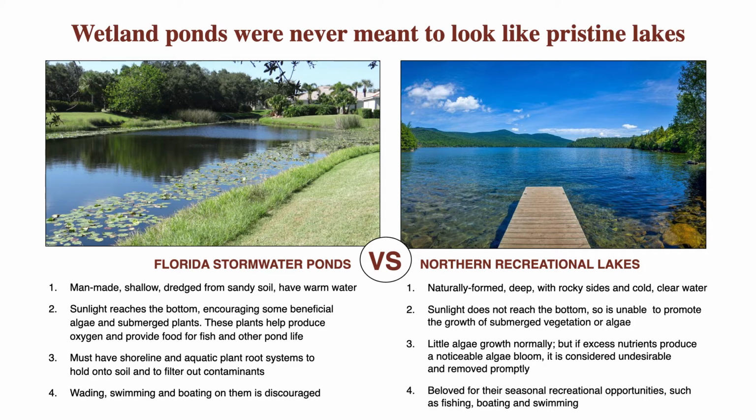2. Because sunlight easily reaches most of the pond's bottom sediment and the water stays warm, this promotes the constant growth of aquatic plants, phytoplankton, and beneficial algae. For this reason, stormwater ponds will always look murky. They will never look the same as the pristine fishing or swimming lakes, which are deep with cold, clear water, so plants or algae can't grow from the bottom.